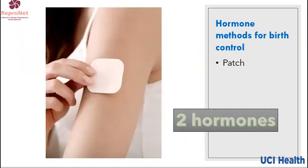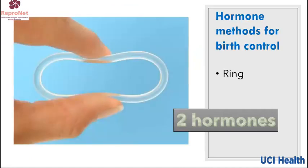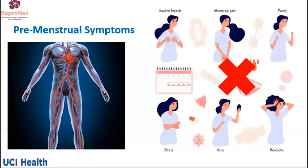A patch is a sticker that you place on your skin and will replace every week, and also has 2 hormones that go through your bloodstream. A ring is a flexible, soft ring that you put in your vagina every month and absorbs hormones through your vagina. With these methods, you can choose to have a period or not.